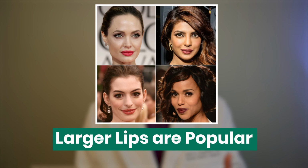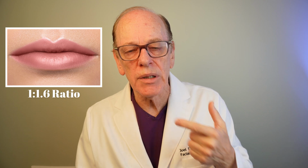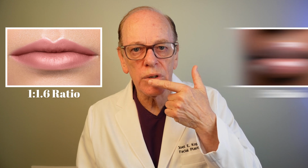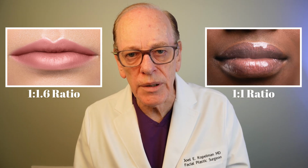First of all, it's cultural, it's trending, and people want fuller lips. However, there's a certain ratio that is typically found normally in certain races. For instance, in Caucasian patients, they typically have a 1 to 1.6 ratio, meaning the lower lip is fuller than their upper lip. And in black patients or other ethnicities, typically their ratio is 1 to 1, so the fullness of the upper lip matches the fullness of the lower lip.